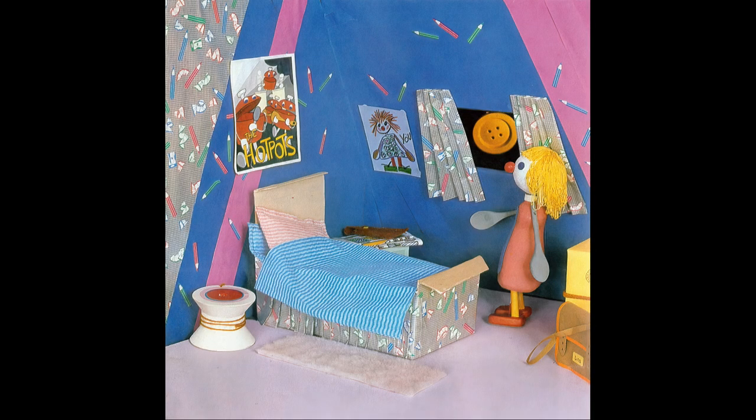Tina Teaspoon is in her bedroom, looking at the poster on the wall. The Singing Hotpots are Tina's favorite pop group. They're giving a concert today up on Button Moon. Tina is hoping to go.